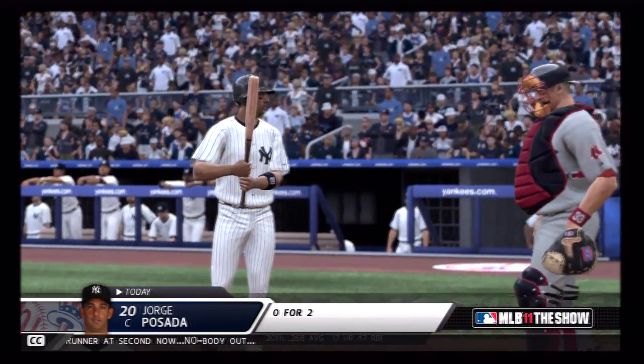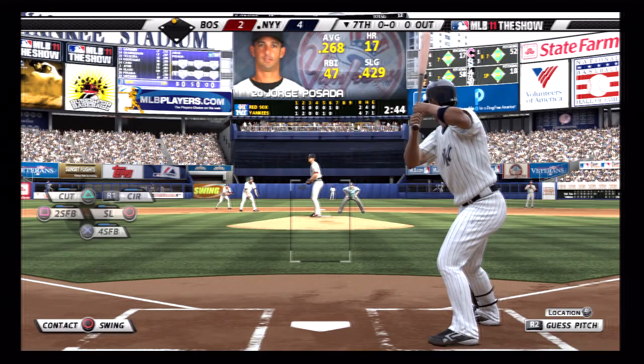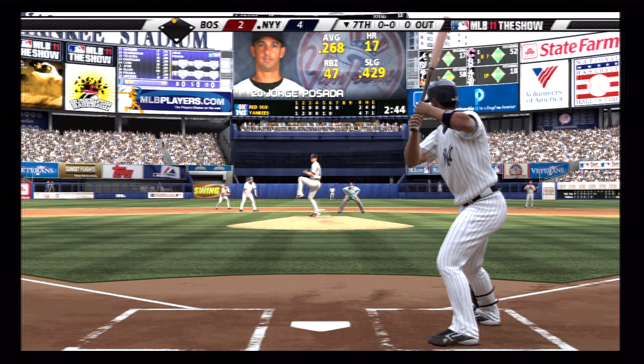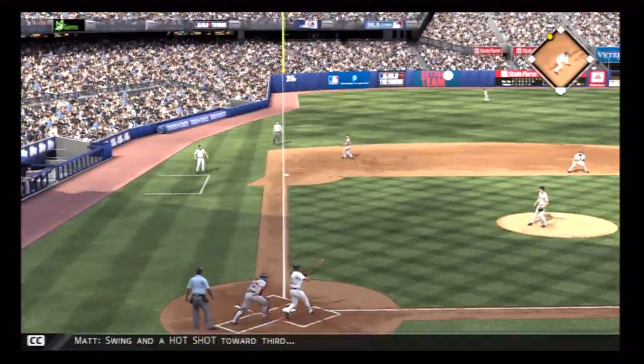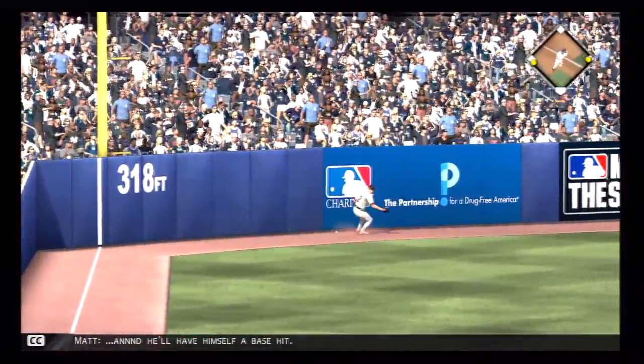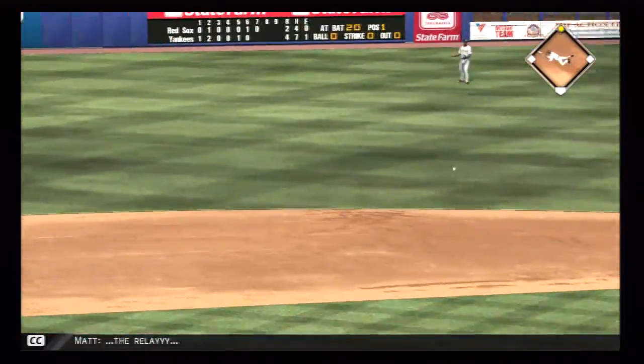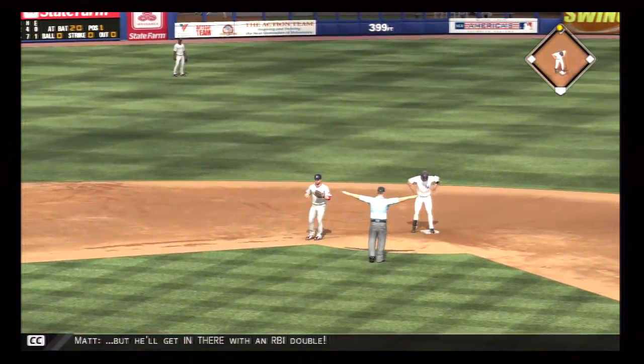Runner at second now. Nobody out. And in steps Posada. Swing and a hot shot toward third. And he'll have himself a base hit. And it bounces around down there now. The relay, but he'll get in there with an RBI double.